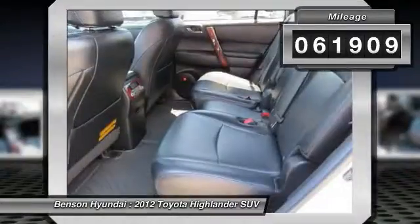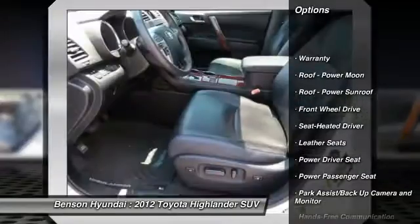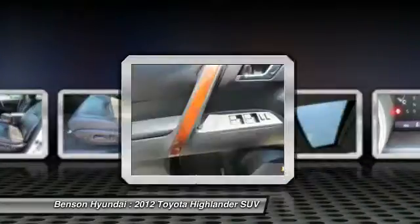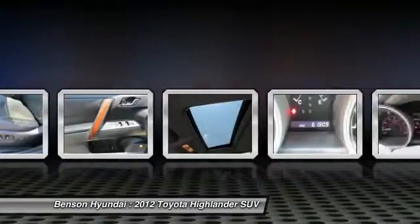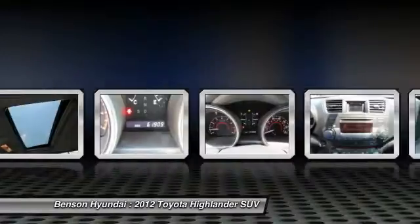Here are some of this vehicle's great options. Power passenger seat, stability control, third row seat, anti-lock braking system, anti-lock brakes, traction control, CD changer, Bluetooth wireless data link for hands-free phone, air conditioning, HomeLink garage door opener.